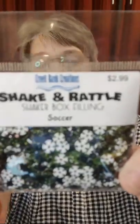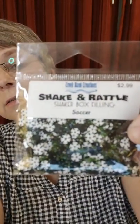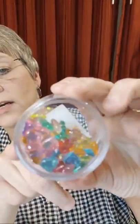Soccer is so fun because it has the soccer balls. It has black stars with a hole in the middle, and it has green beads. I don't know how well you can see this. Green beads, really cool. And then we have gummy hearts, that's new. These I'm going to use tonight when we get to the second card.